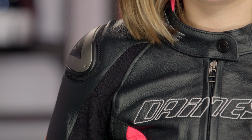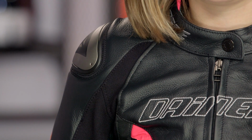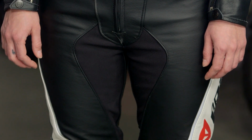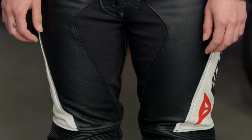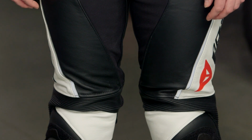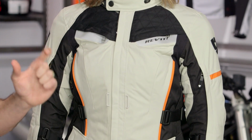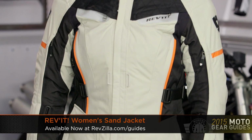And my favorite thing on this jacket that they've done that's over the top are the aluminum hard parts in the shoulder that make it that much more aggressive to get to the track. So remember, if you're thinking about the top half of a two-piece suit, and right here we have it paired up with the ladies Delta Pro C2 Evo, think about the Dainese Racing D1, which again, the most technical in the leather category.